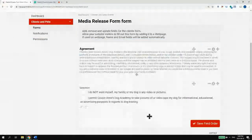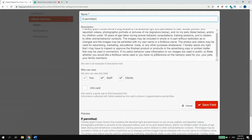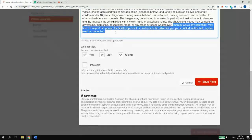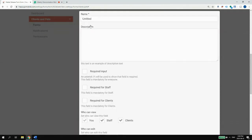So here's what I'm going to do. If permitted, okay? And then I'm going to get rid of this, per se. I hereby waive any right that I may have to inspect or approve. Okay, and then I'm going to put a text box, a single line text box. And again, we're just building it up, right? We can move things around. E-signature. By entering my first and last name, I agree to all of the above.